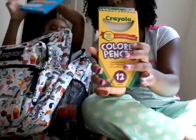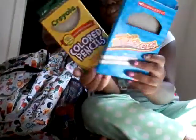Same thing like Jamari's. Got my box. My little sister that we just showed. Same thing, in case the teachers want the box. It's right here.